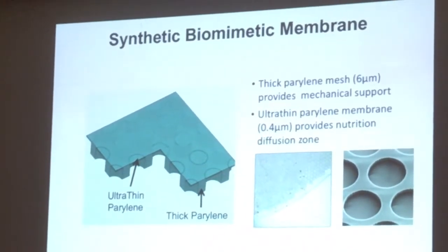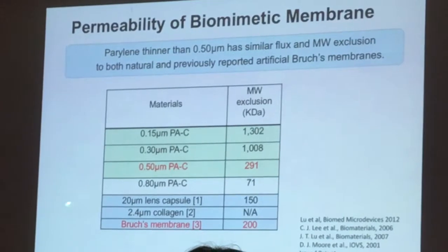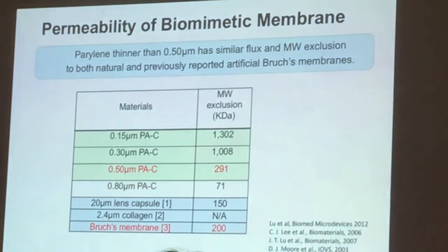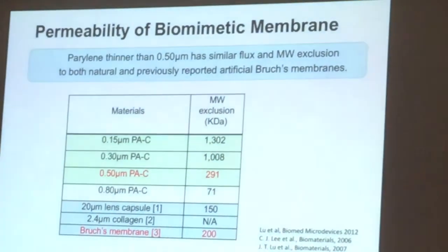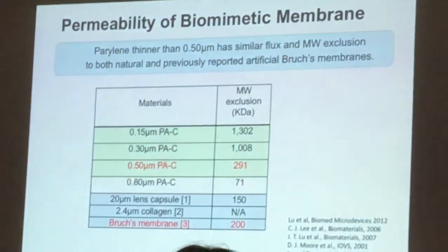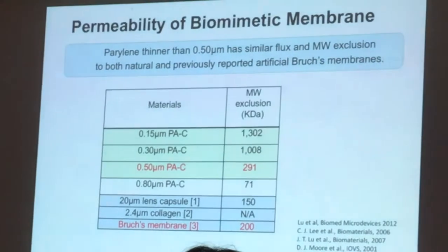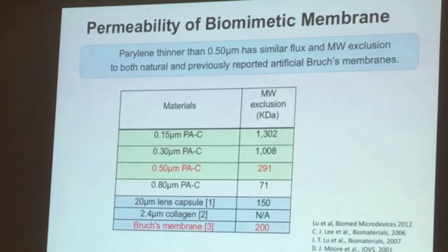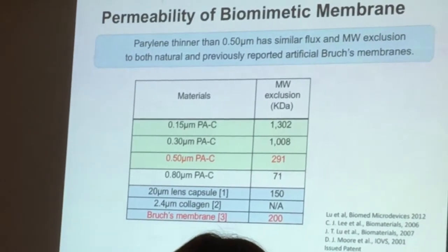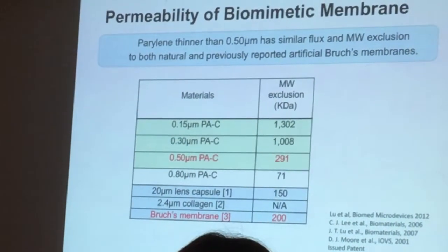We did a lot of diffusion calculation, and so we ended up with this synthetic scaffold, which has the same molecular exclusion as Brooks membrane, about 200 kilodaltons, and this membrane at 0.5 is at about 291, at 0.4 it's closer to Brooks membrane. Okay, so now we have our cells, which are embryonic stem cell derived cells that go completely into RPE. We're not putting stem cells into the eye. This is a very, very important message. We're deriving them into RPE, getting them to be 99.999% RPE first. Then we're putting them on the synthetic scaffold. Okay, so now we're ready to go, right?